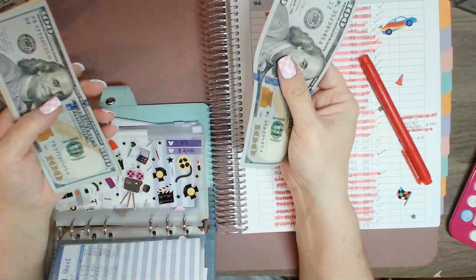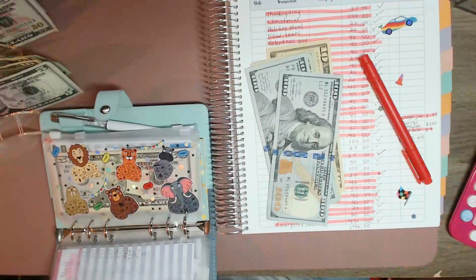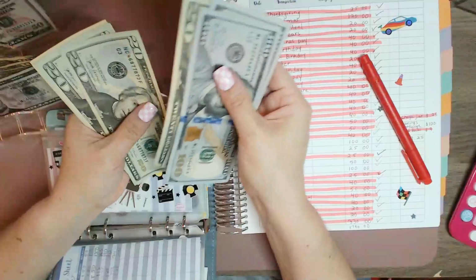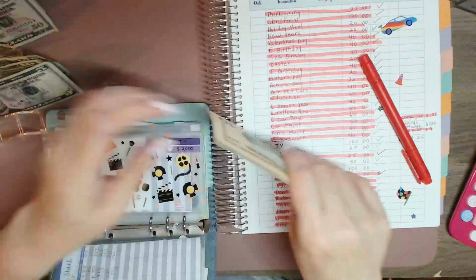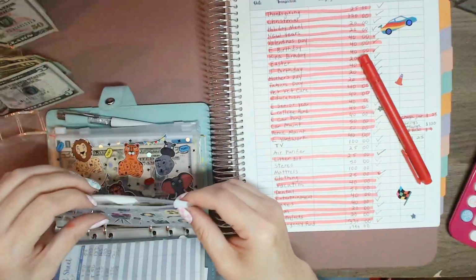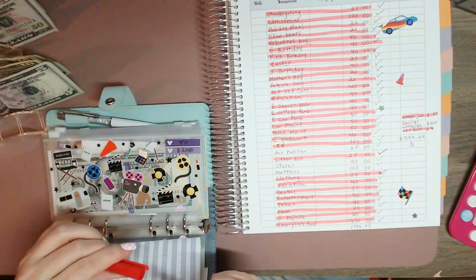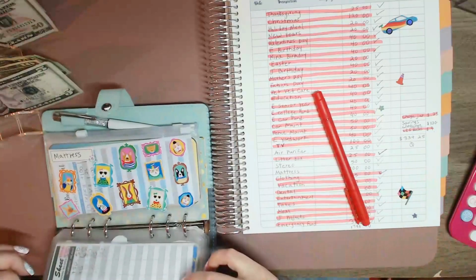So now I owe, let's see, how much do I have to pay back? I need $1,860. So I have 100, 200, 220, 240, 260, 280, 290, $300. I have $300 of the $1,860 that I need to pay myself back. Still have quite a way to go with that.